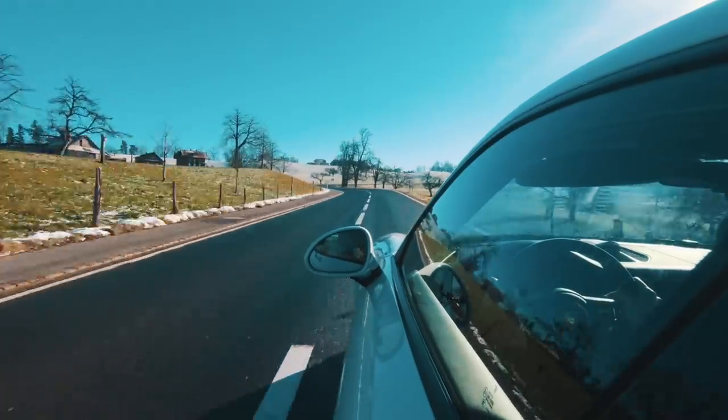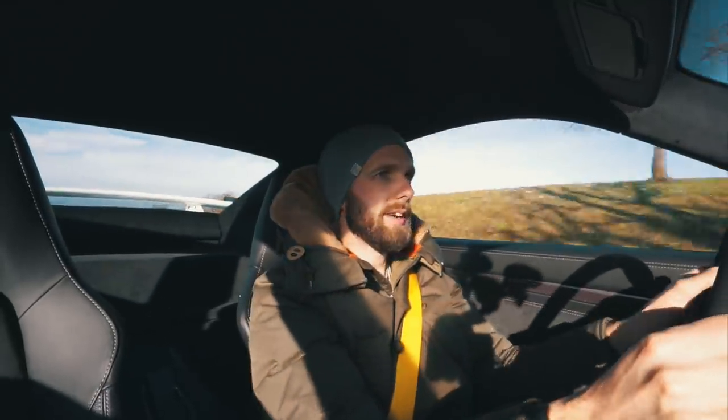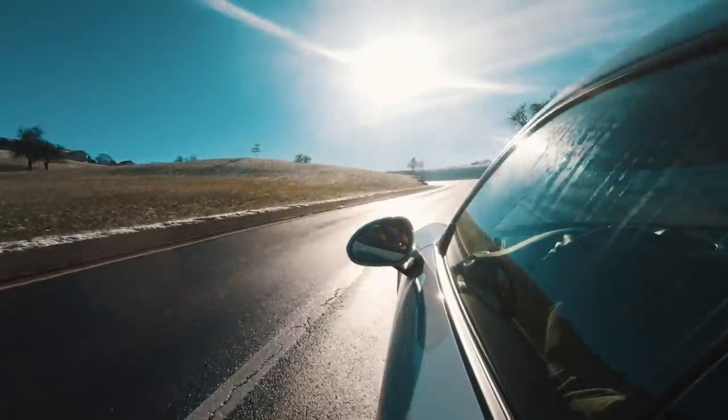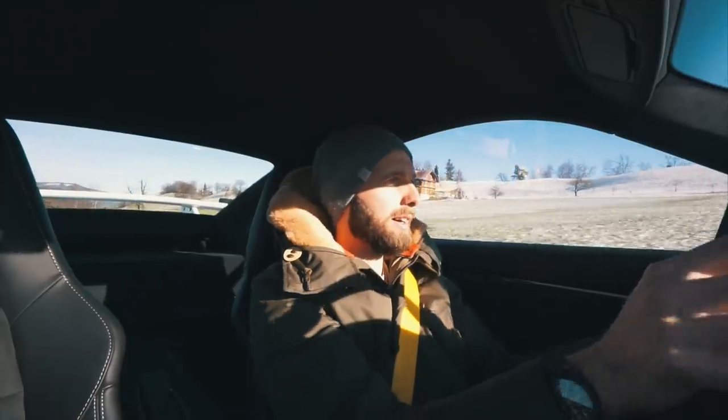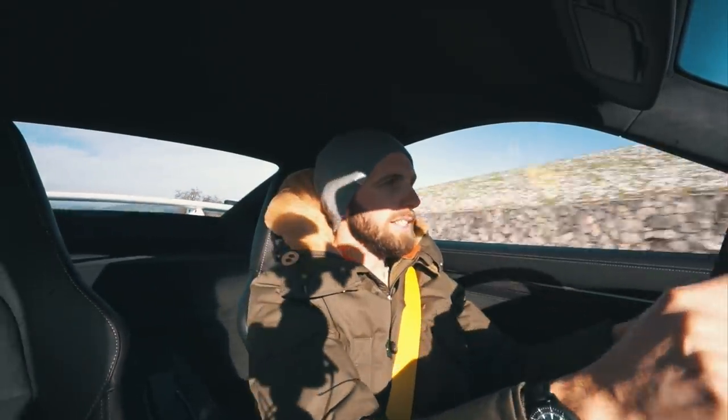But as you can see outside at the moment, there is snow around. It is at the moment 1.5 degrees, and like I said, I do have winter tires on, but this being a rear wheel drive supercar, I'm taking it very easy this morning, especially on the corners.